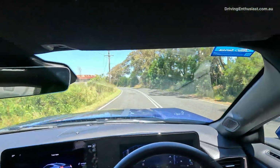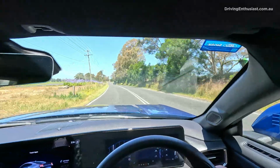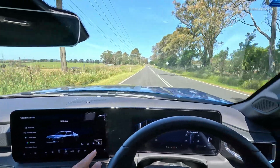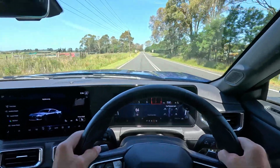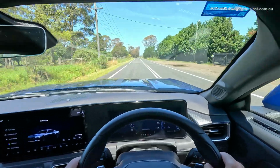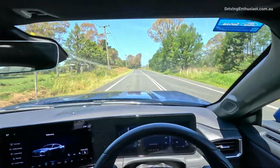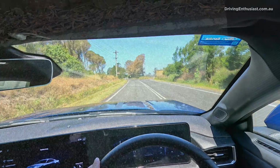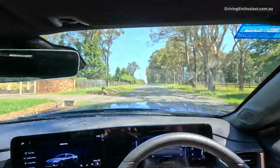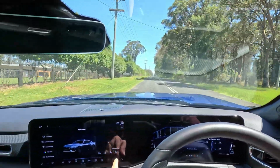The main thing you're missing out on, or at least initially, is the engine sound. So I'll just slow down a bit. I'll put it in the race exhaust mode, floor it. Yeah, it's got some artificial sound coming through, but it's not as glorious as the V8. Now, to be honest, there's not a huge difference between the different exhaust modes, or at least the last 2 ones, the sport and the race.